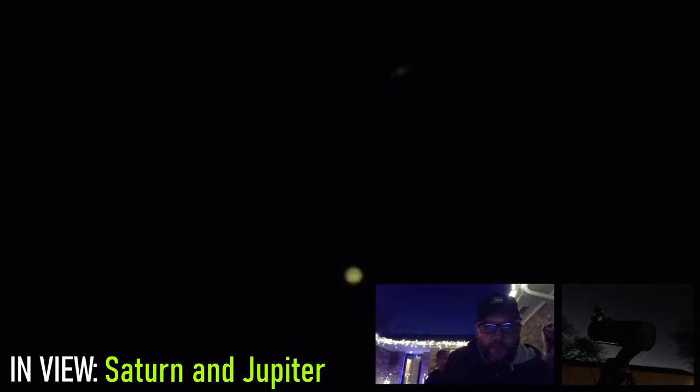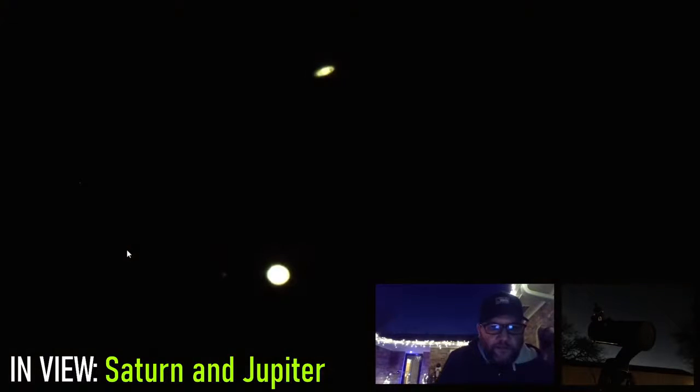See both Jupiter and Saturn. Of course, I'll probably have to increase the exposure again so we can see Saturn's. I checked it out today, and about the distances. So Saturn and Jupiter look really close together, but that's just perspective from Earth.